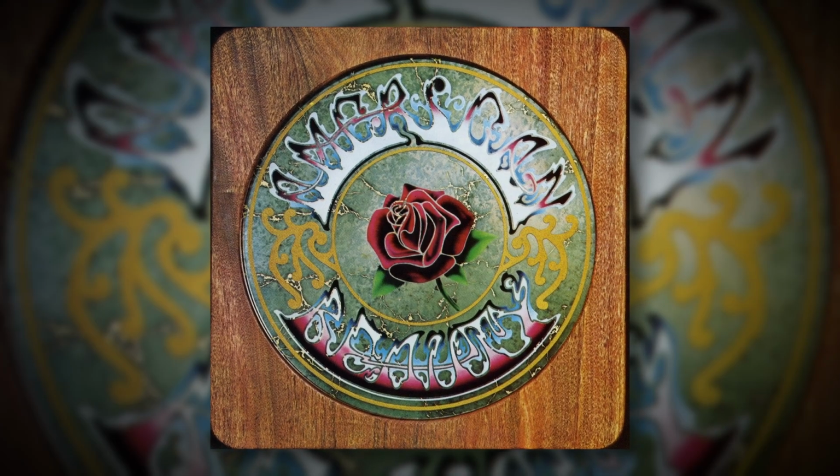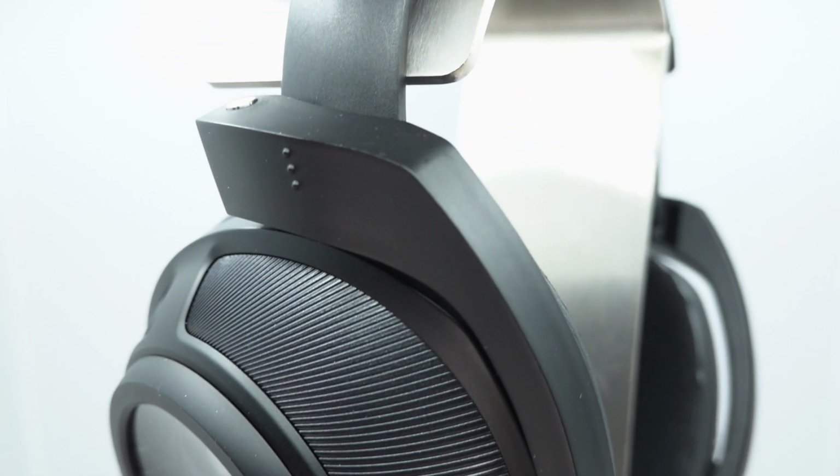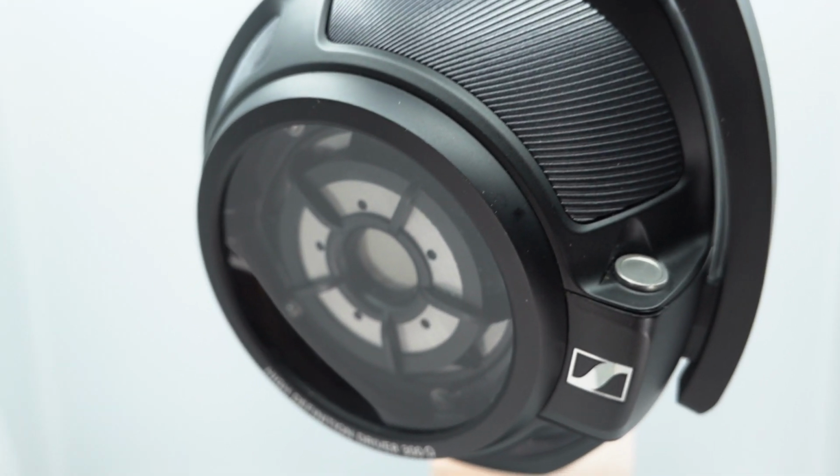American Beauty, one of my favorites. And let's check out Sugar Magnolia. Third track. Ooh. There's a lot happening down low on these. Boy, these run deep into the sub bass. I can feel it.